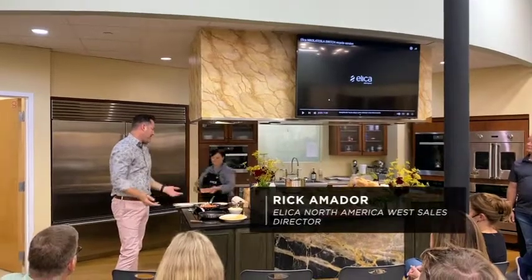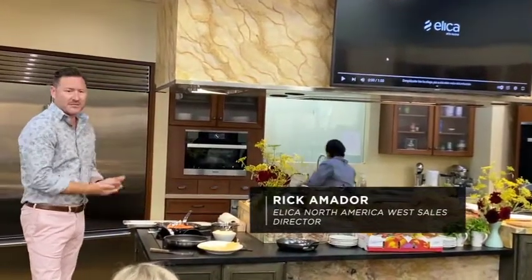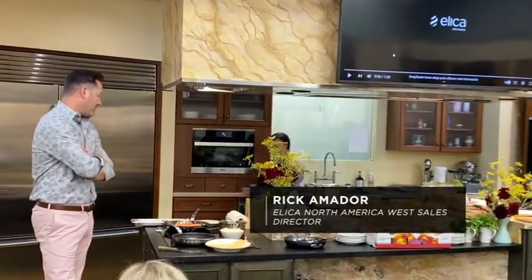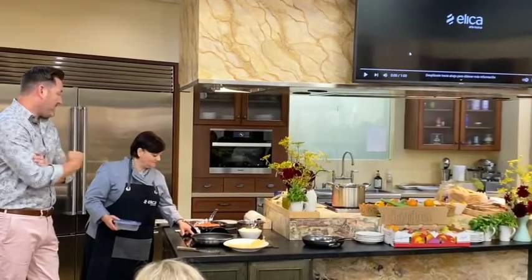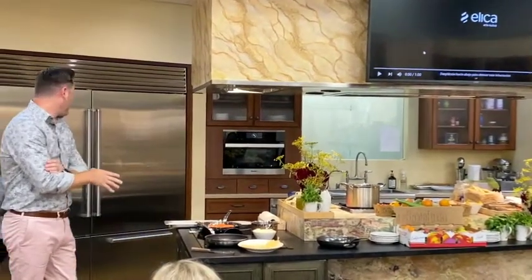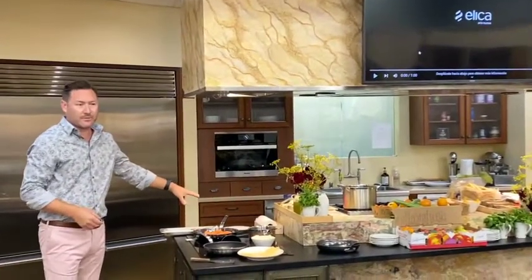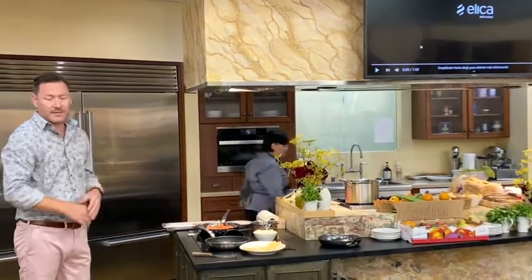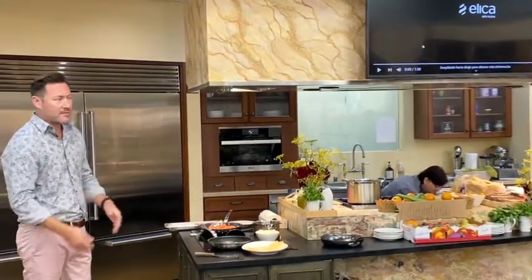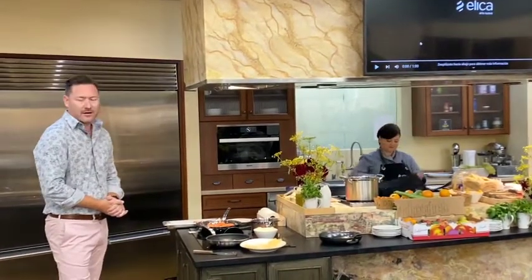What makes it really unique is that, as you can see, it has ventilation built into it, as well as being an actual really nice induction cooking surface. One of the beauties of this, especially if we're getting into multifamily, is it has a built-in recirculation mode, so it comes ready for that, which we're doing right now, or you can duct it out. So it's automatically ready to go. That's a nice feature without having to add on anything.